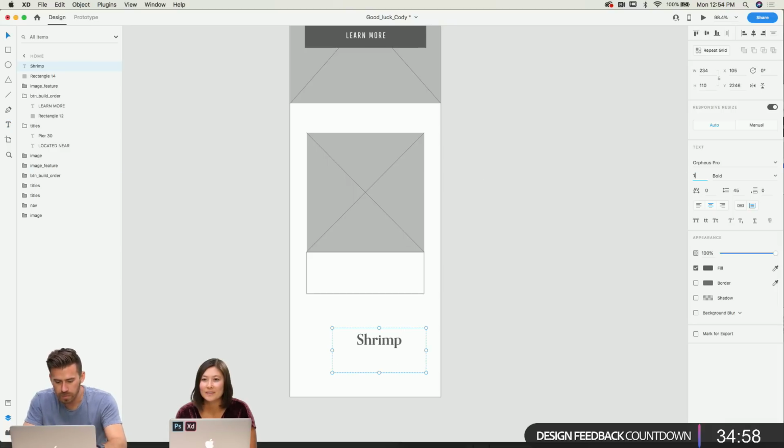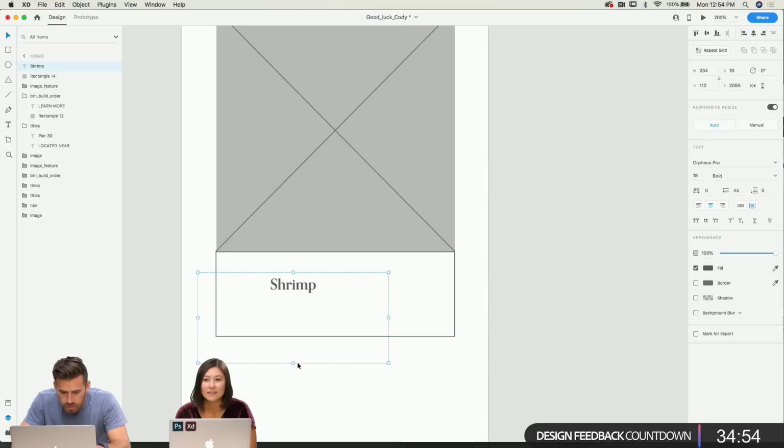So we'll start, maybe make it like an 18 point because it's going to be smaller on this card here. I'm going to bring my text box in, and I'm going to left justify it because I want it to always meet that side flush. We'll say a shrimp plate.